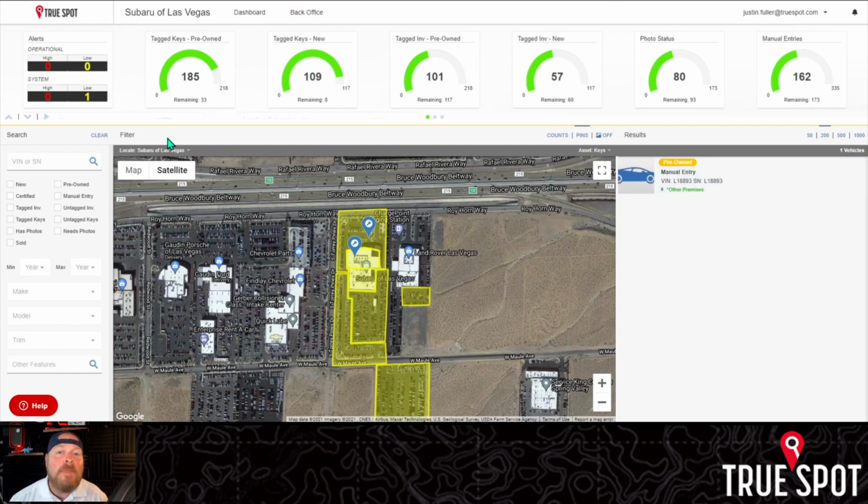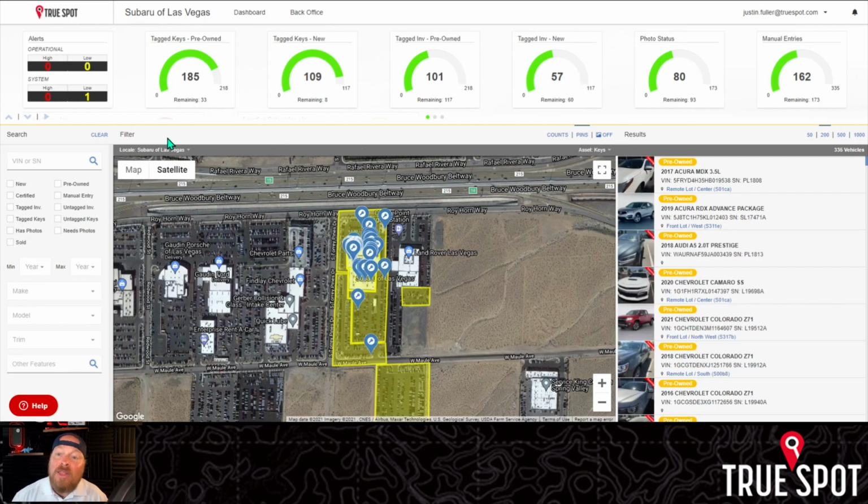So it's really going to help make sure that all the keys make it back into the building and they're living in the key track, or over a detail where they need to be, or in service where they need to be, right? Just depending on if you're using this for sales or service or both. So opening and closing duties, fantastic way to use this.